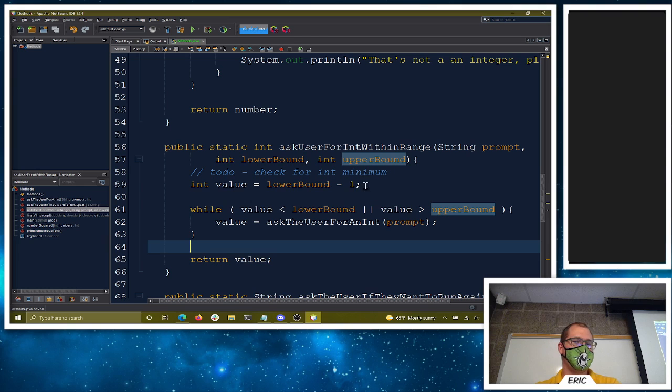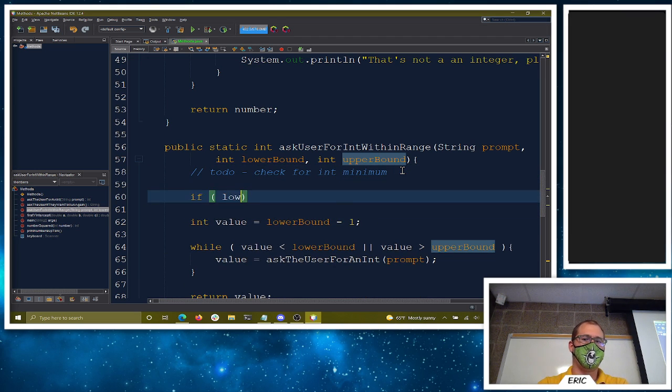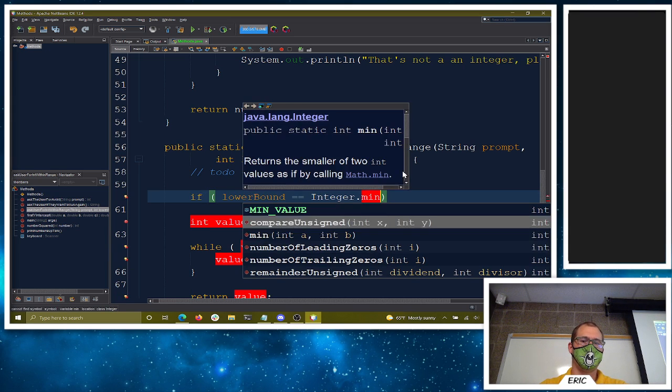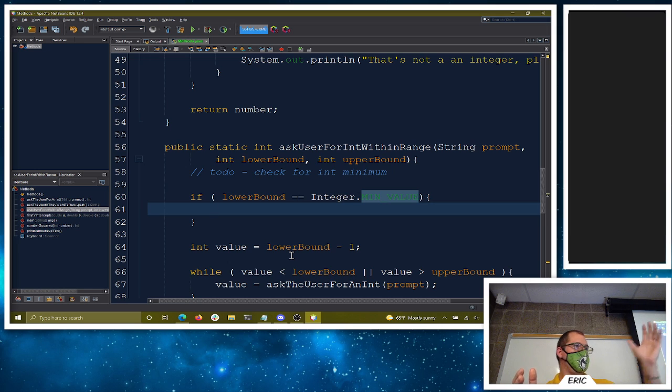Okay, so we haven't checked for minimums yet, though. So we could do that. We could check for this. We could be a little bit smarter here. So we can do this first. We'll say if the lower bound is equal to integer.MIN_VALUE. If that's the absolute lowest you can go, there essentially is no lower bound, right? Any integer up to negative 2 billion is fine.